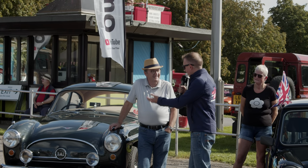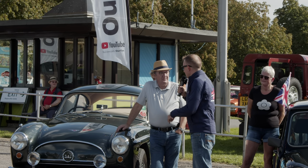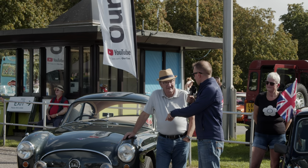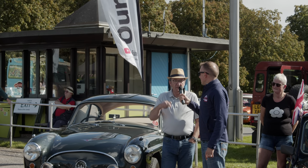I mean, this is a fabulous, fabulous car. The only time I have seen one of these is here, last year. Well, we brought it back to show it to you again, Tim. Because this, didn't you rescue this from a field in Italy? Yes, so it was rescued from a farmyard in Bristol.